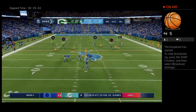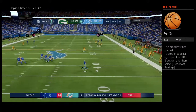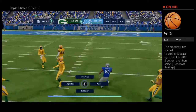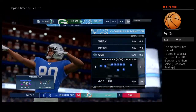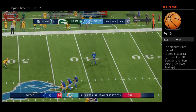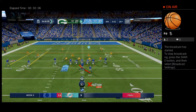To the air again. Goff. Complete. Excellent play there on third down. Give them 25 yards. Well, that's now 4 completions in a row. A good bounce back following the interception last drive. Certainly not letting it affect him, that's for sure.